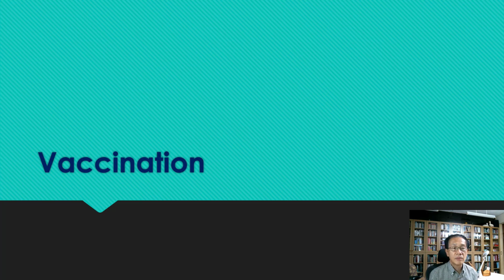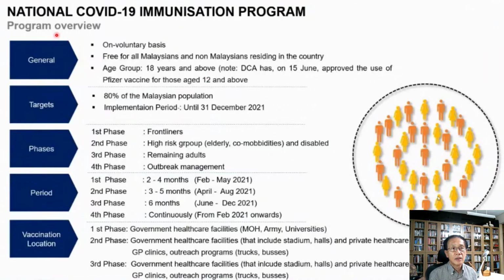I shall now talk about vaccination. The National COVID-19 Immunization Programme is on a voluntary basis. It's free for all Malaysians and non-Malaysians residing in the country, aged 18 years and above, and the DCA on 15 June has approved the use of Pfizer vaccine for those aged 12 years and above.